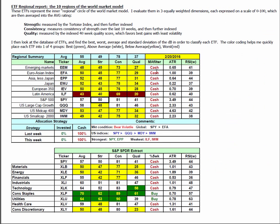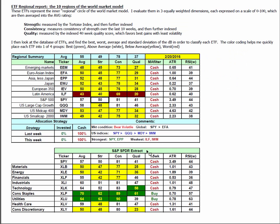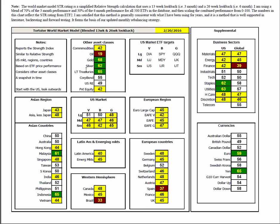In ETF 2, everything is below its 4-month moving average in the major indexes, thus the 100% cash, 0% invested asset allocation model. Inside the sector spiders, it's only staples and utilities that are very strong, with some secondary strength in industrials, technology as well. In the world market model, all of the U.S. is below average except for the Dow and the S&P.